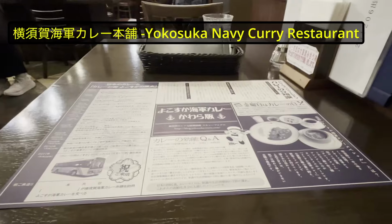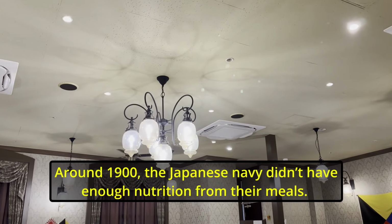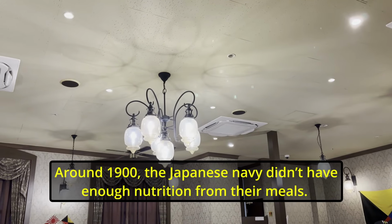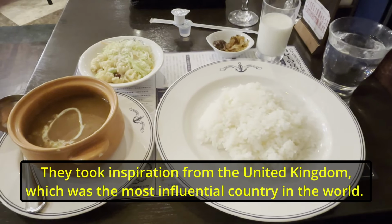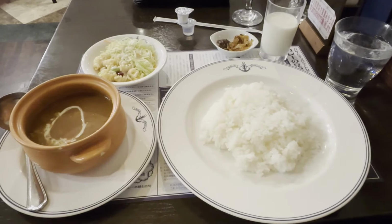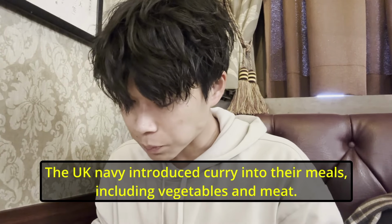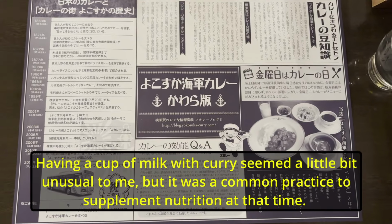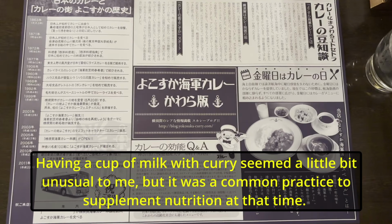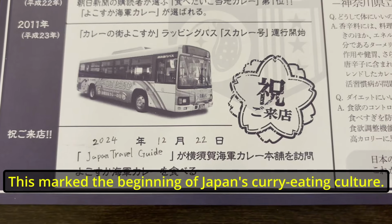Next, let's try the Navy curry for lunch. Around 1900, the Japanese Navy didn't get enough nutrition from their meals. They took inspiration from the United Kingdom, which was the most influential country in the world. The UK Navy introduced curry into their meals, including vegetables and meat. So this practice was subsequently adopted by the Japanese Navy. Having a cup of milk with curry seemed a little bit unusual to me, but it was a common practice to supplement nutrition at that time. This marked the beginning of Japan's curry eating culture.